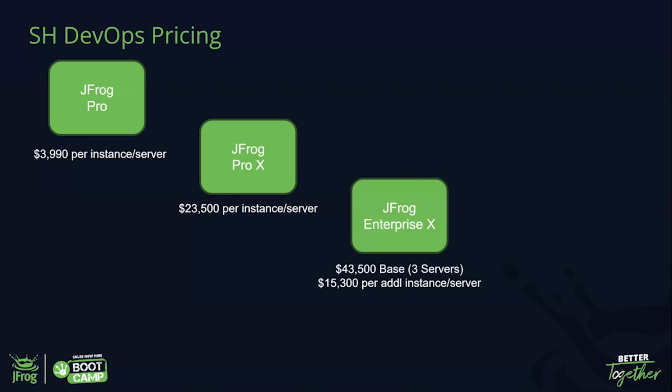The Enterprise X solution, as I said before, has 3 servers for $43,500. So the price per server is actually lower than the Pro X. So as people need the enterprise level features, this becomes a no-brainer and an easy upgrade path for them. And then we charge for additional server a $15,300.